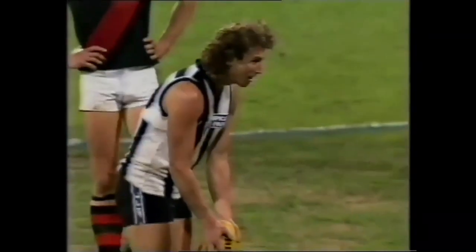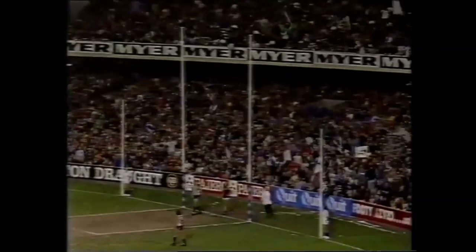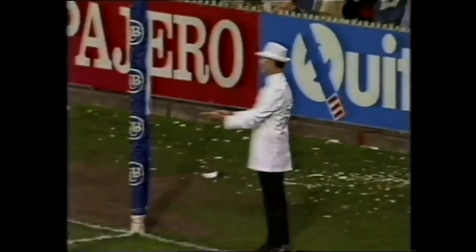The other option, Robbo, that Kevin Sheedy's got, of course, is Werner on the bench, who's played full forward if Salmon has to go on the ruck to get Somerville off. Daicos. He shot the goal. He's good. He's kicked his third.